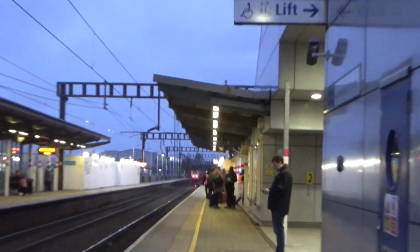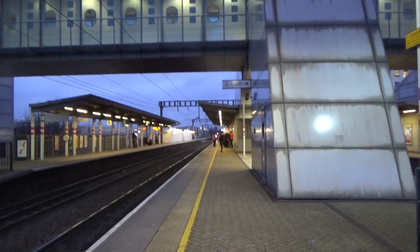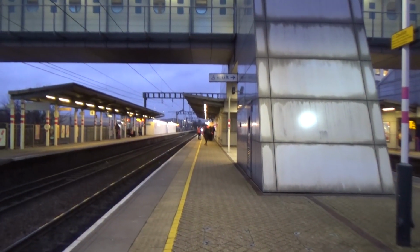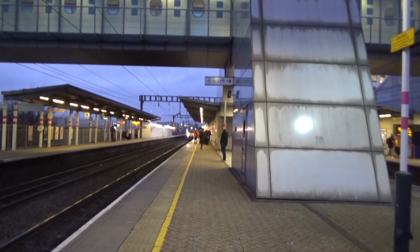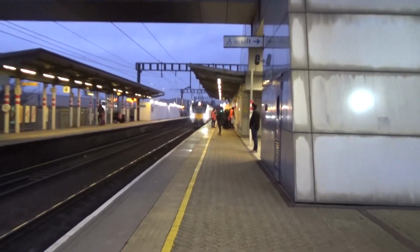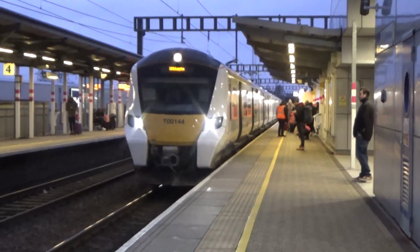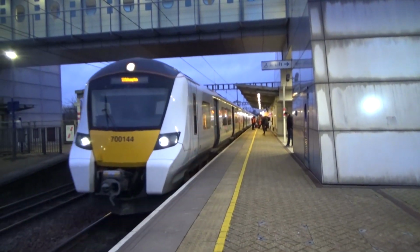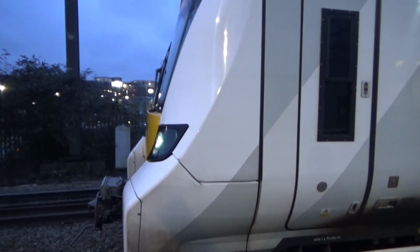Heading to Nottingham. Right, next train to arrive is going to be the 1609 Thameslink service to Littlehampton from Bedford. So this is one of the peak time services, one of the ones today, Bedford to Littlehampton. Here it is. It's 700 144. See it go out in a minute. Okay, departing now, 700 144. That is the 1609 Thameslink service to Littlehampton from Bedford.